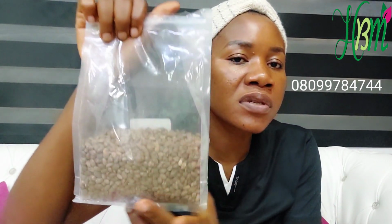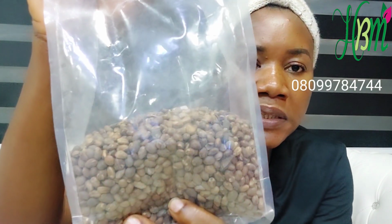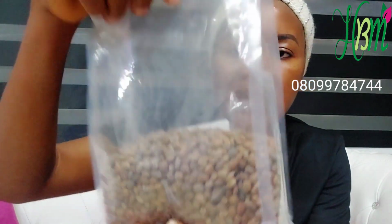Without wasting much time, let me show you the seed and tell you how you can use it. The seed is called croton seed. This is how it is. I think the Yorubas call it aworosho. I don't know if you can see. Can you see?